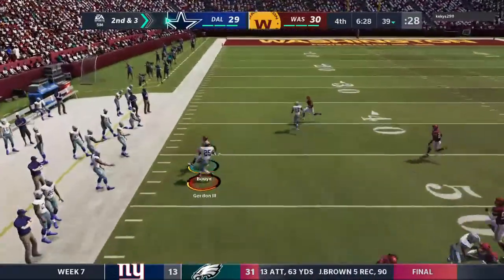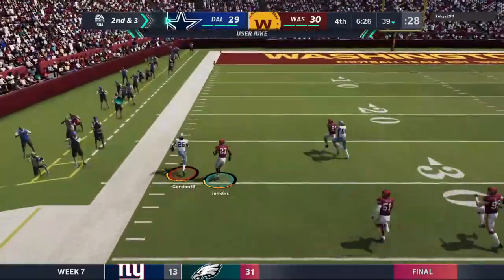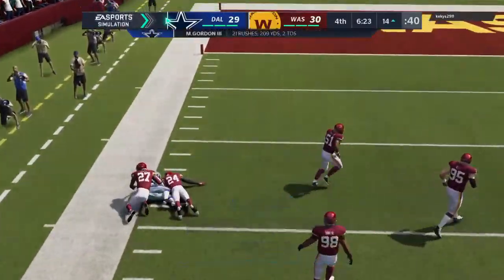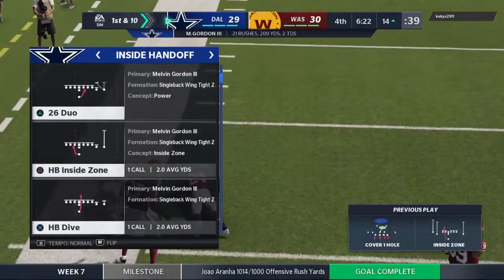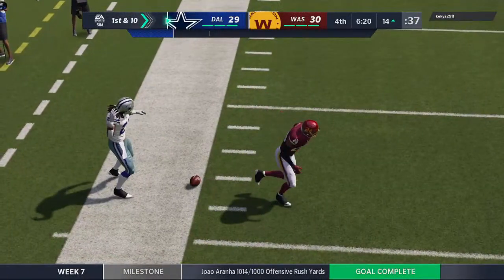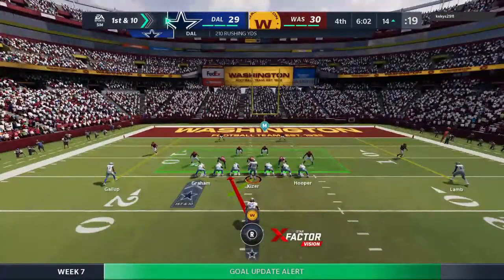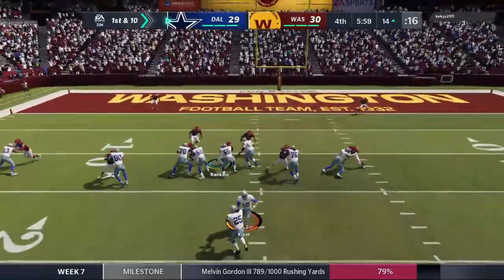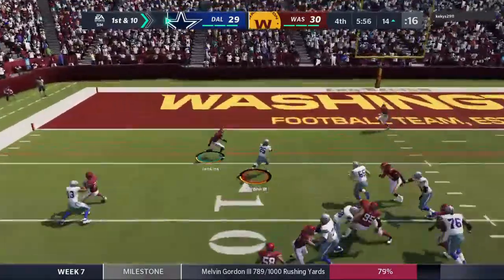It's Gordon. He's got the first down and more, past midfield. And he's going to get this all the way down to Washington's 24-yard line. 14-yard line. A big play there by Gordon. 47 yards. So how about this for field position after the big play? Inside the 15 now as they come up on 1st and 10.